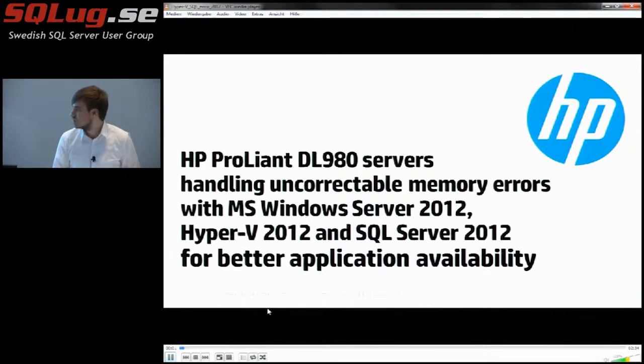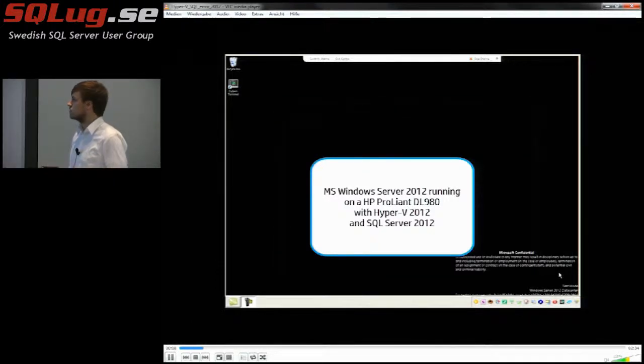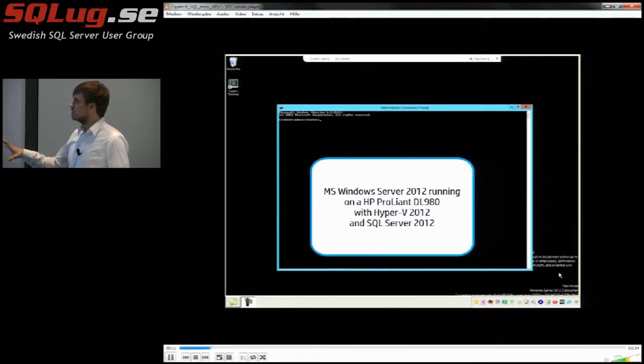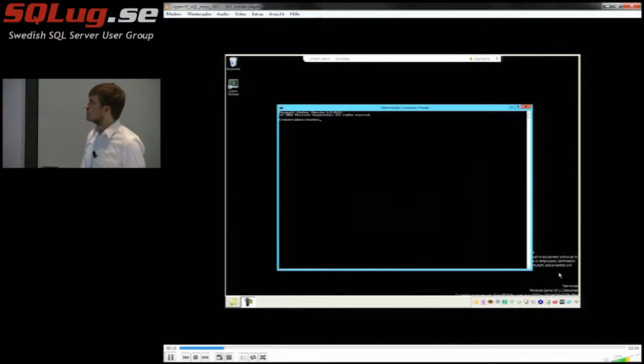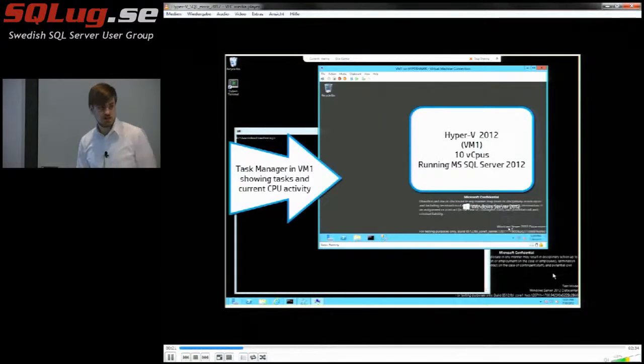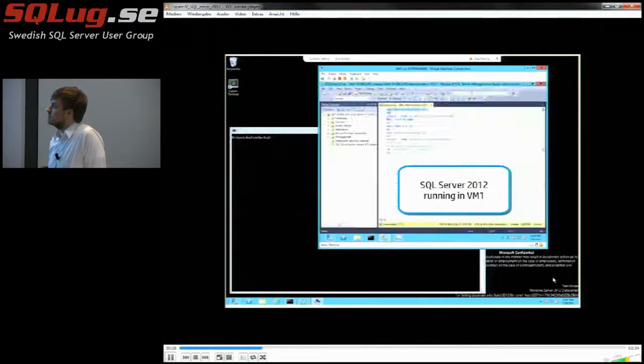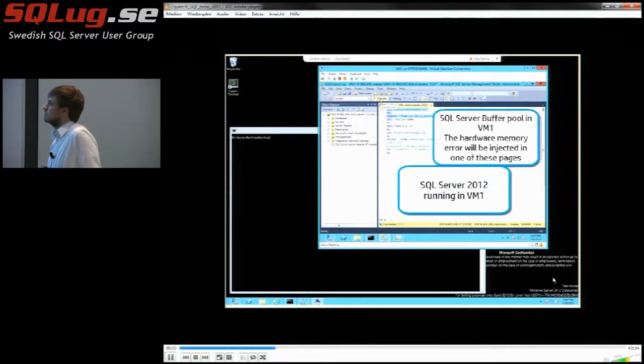So what we're going to see here, as I said, is a ProLiant DL980. We've got Hyper-V 2012, SQL Server 2012. You'll see during the video this has been done with beta or TAP bits, so it's not the final RTM bits that we're using here. So we've got a Hyper-V VM with 10 virtual CPUs that runs SQL Server 2012. Just looking at the task manager, showing currently running task CPU activity, and there's our SQL Server that we're running in this virtual machine.